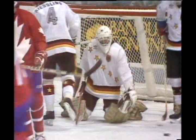Now in the corner. Along the boards and out to center ice, and Coffey's got it now. Coffey ahead, waiting for Gretzky to get onside. Messier flipping it through to Gretzky, and Friesen had a little trouble holding it. Now covers it up with his glove, and we'll have a face-off deep in the German zone.